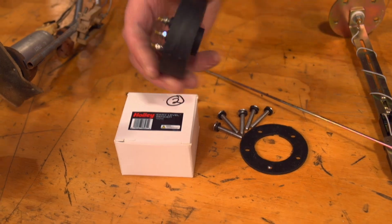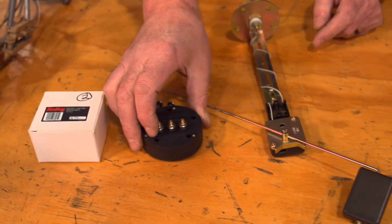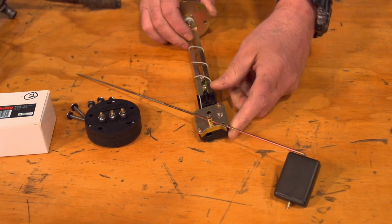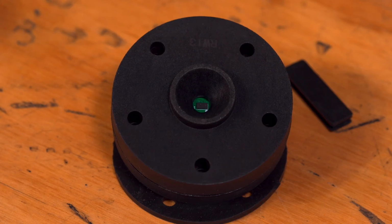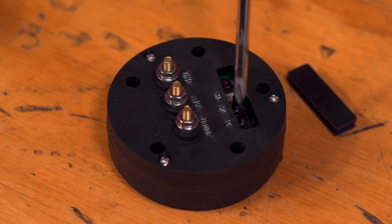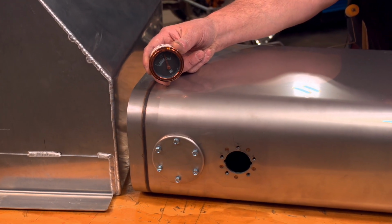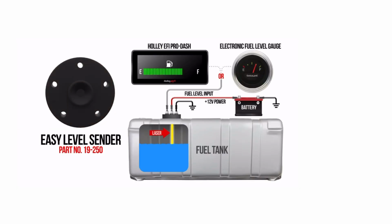Take a look. This is the Easy Level Fuel Sender, and it uses laser imaging technology to determine your fuel level instead of the old float. So, no more cutting and adjusting to get the float level right. This unit allows you to punch a few buttons and easily program the capacity of any tank from 40 inches down to 4 inches and have it work with an electronic gauge so you know exactly how much fuel you have in the tank. You can also easily set full, half, and empty positions on the gauge.